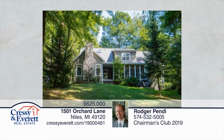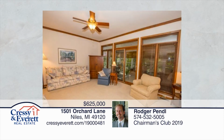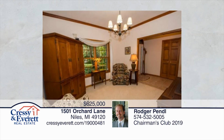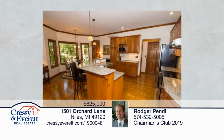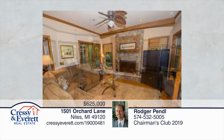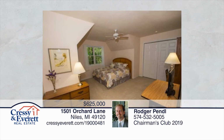Looking for a tranquil setting and quality home? This is definitely the property. This property has its own vineyard ready for planting. This quality home has top-notch construction. There's a main-level master bedroom suite and first-floor laundry and 3-season enclosed porch with views of the rolling hills. This home has so much to offer and won't last long. Contact Roger and Adam Pendle to schedule your private tour.